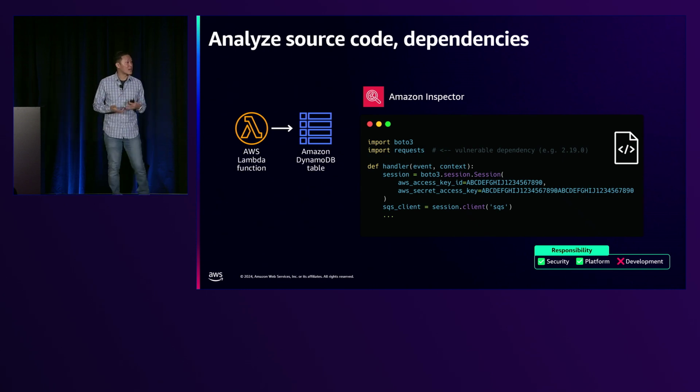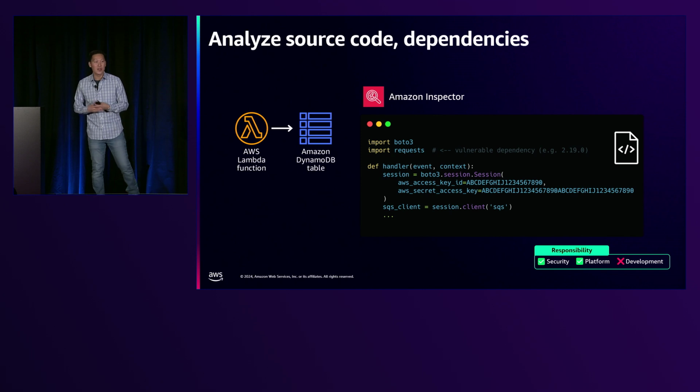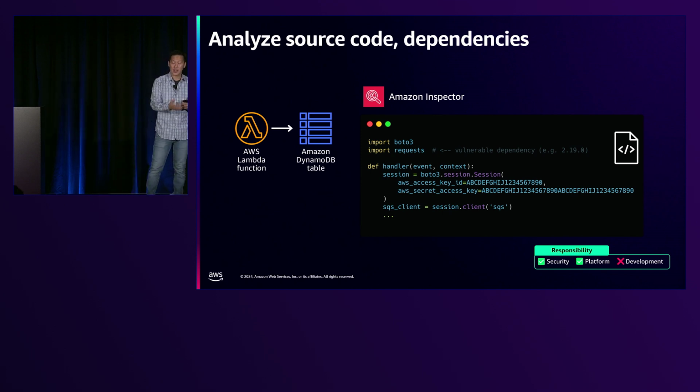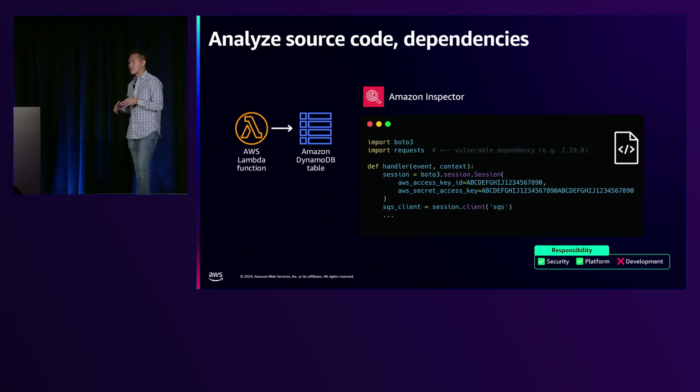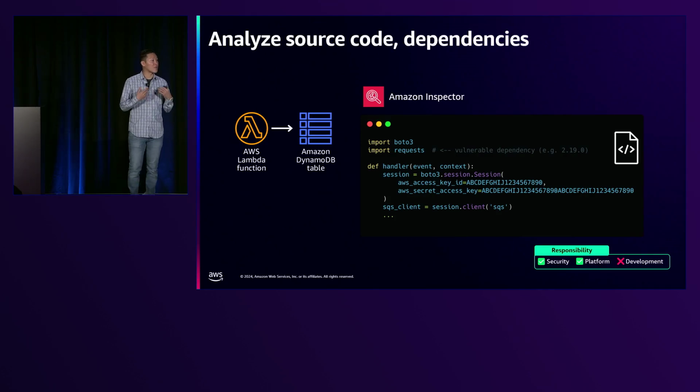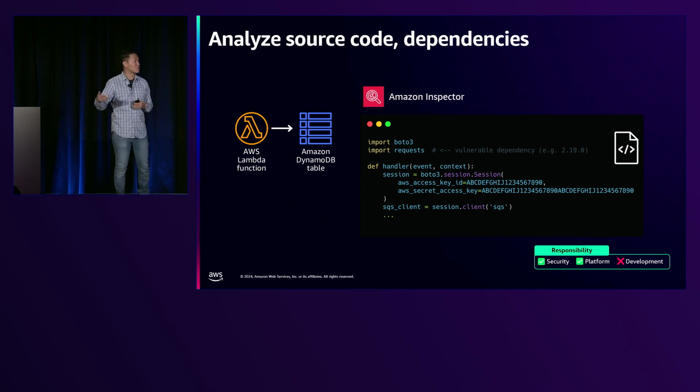Well, Amazon Inspector has the ability with standard scanning to essentially scan your dependencies within your Lambda function. So it would actually identify that this requests library is vulnerable. It will then give you a notification along with a report that gives you all of the information around the active CVE and a recommendation of what you may want to do to resolve that security vulnerability.